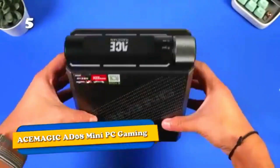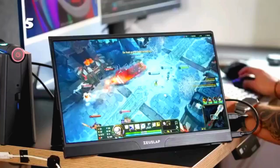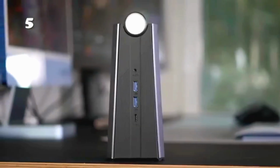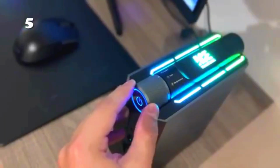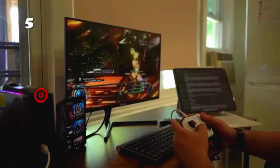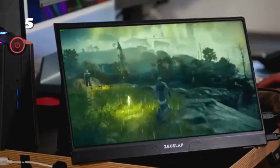Looking for a compact yet powerful gaming PC? The ACEMAGIC AD08 Mini PC delivers cutting-edge performance with its Intel Core i9 processor, 32GB DDR4 RAM, and 512GB SSD. Its sleek design features RGB lighting and 3 performance modes to optimize for gaming, multitasking, or quiet operation.